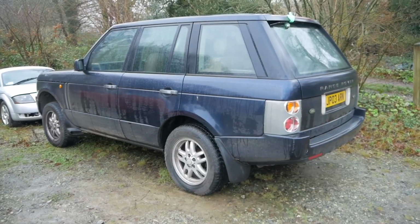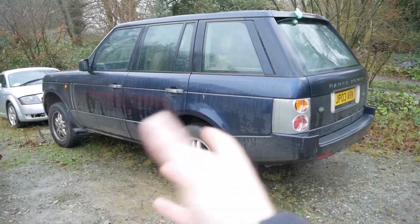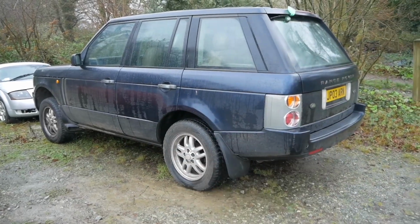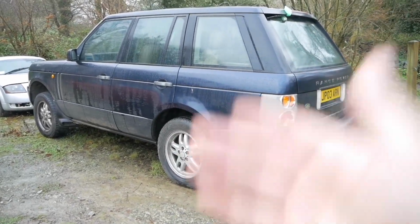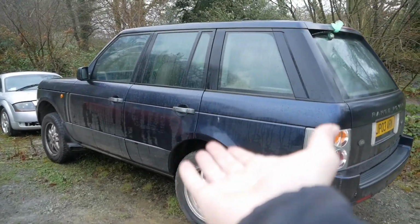Yeah, so I've been doing some work on the L322 to get it going, and it had a battery issue and it wouldn't start and all this kind of stuff. So I had to keep putting new batteries in, running it as much as possible, but it seems to now be working okay-ish, apart from the odd air suspension issue.